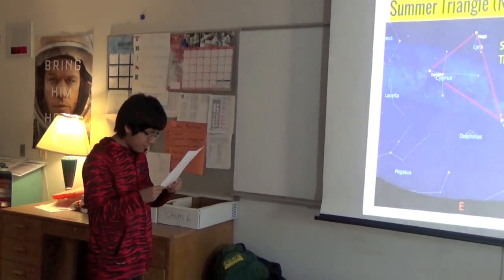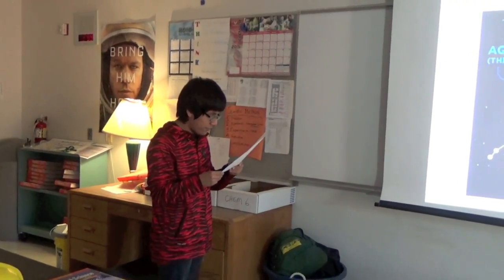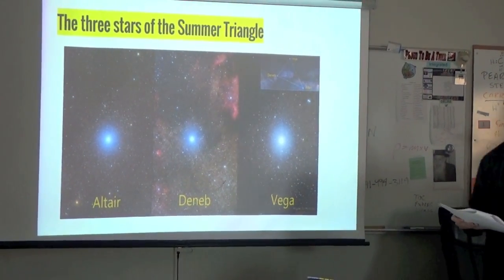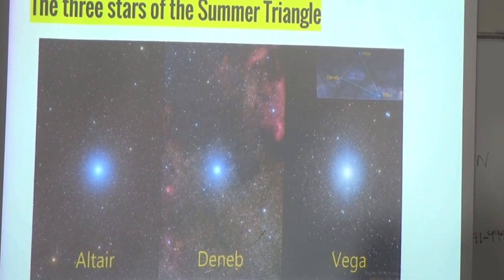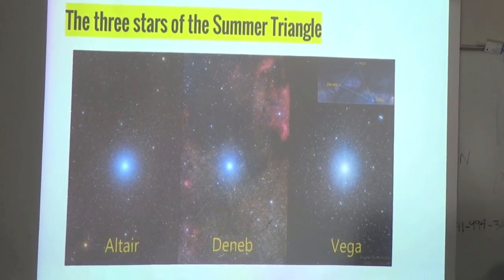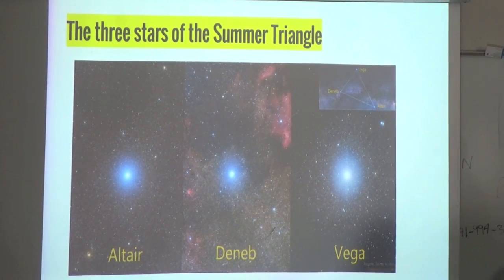Altair is the brightest star in the constellation. The eagle star marks the eagle's head. Altair belongs to the spectral class A7V, which means that it is a blue-white main sequence star. It has a magnitude of 0.7 and is 16.7 light-years distant from the solar system. It's classified as a Delta Scuti type. The star has a mass of 1.79 solar masses, and it is 10.6 times more luminous than the sun.